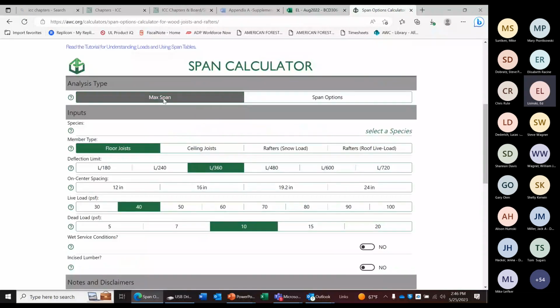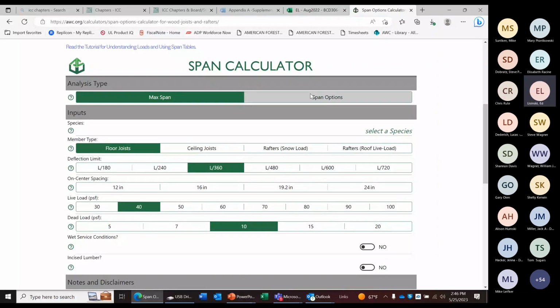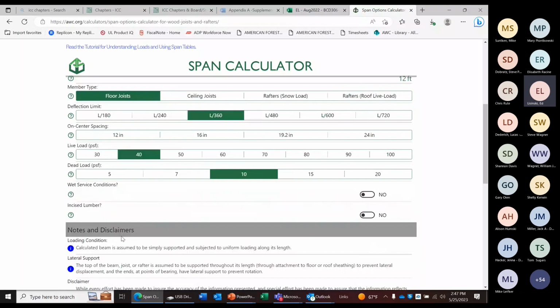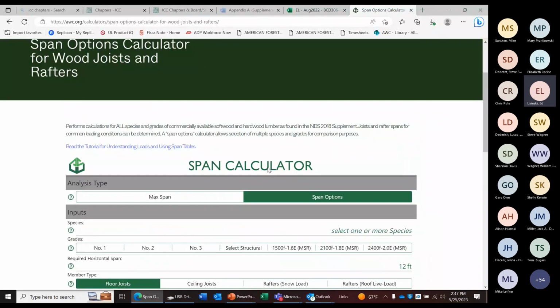All right, so a couple different options here. So you can do max span at the top or span options. So for maximum span, you're going to put in what do you have, floor joists, rafters, whatever, what deflection limit, what spacing do you want, what loads, what type of wood, and it's going to tell you your maximum span, of course. The span options one, now you can just put in a handful of these things. So maybe you know what type of wood, but maybe you don't know what grade, but you do know your span that you're looking to do. So you can put your span in here, it defaults at 12 feet, but you can put in I have this much of a span, but I don't know what size or what grade of lumber I want to put in here, and it'll spit out and tell you you can use 2x10s at 12 inches on center of Doug fir, or you can use 2x12s at 16 inch, whatever it is. It's going to give you your different options on how you can do that.